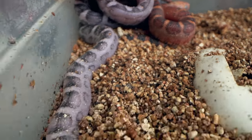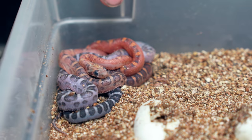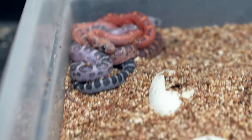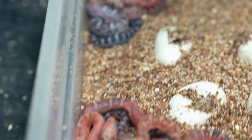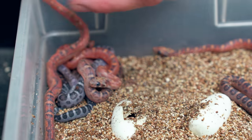This was a banger of a clutch. These are, of course, our tiger scaleless corn snakes. This was a tiger scaleless to tiger scaleless, so everything was going to be a tiger scaleless, and look at how amazing some of these are. But the surprise was we had some anerythristic tiger scaleless in here. We didn't even know they were het anerythristic. So we have these silver, just unbelievably cool looking guys right here, and these guys are starting to get a little bit wonky on me, so I better be careful or I'm going to have snakes all over the place.